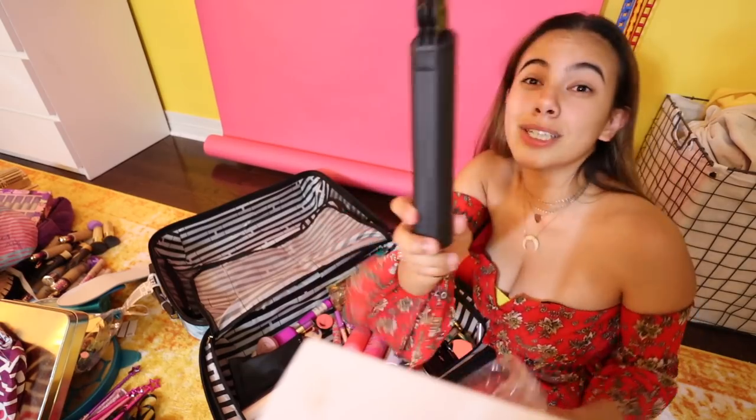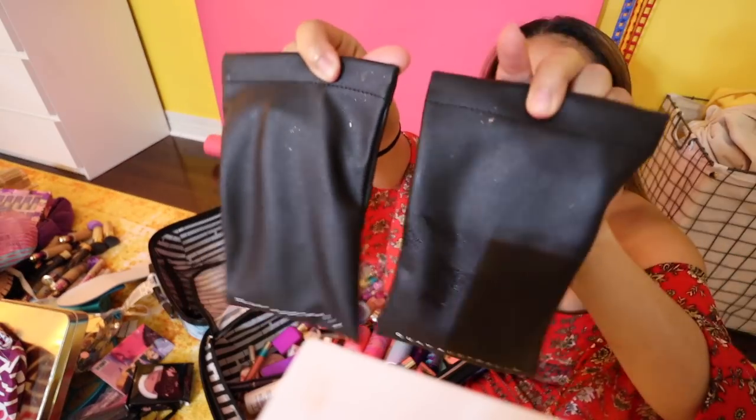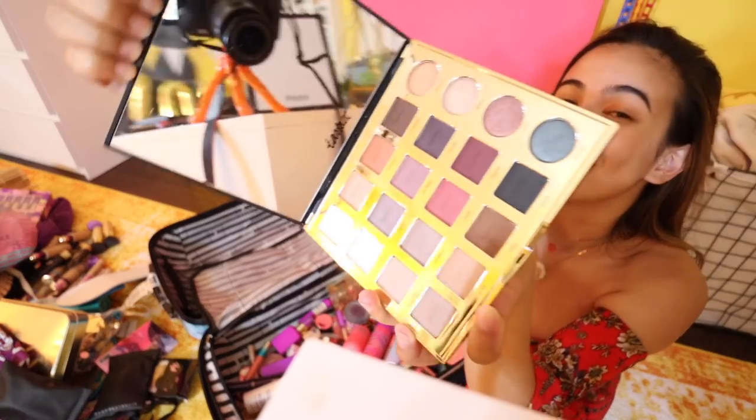Another one of these. Oh, I think this is a GoPro stick. They're fairy dust. Also in their flower powered collection, an iPhone ring light, two Quay Australia sunglasses. Here's number one and here's number two. That's so weird. I never see myself in black sunglasses. Always yellow, colorful.